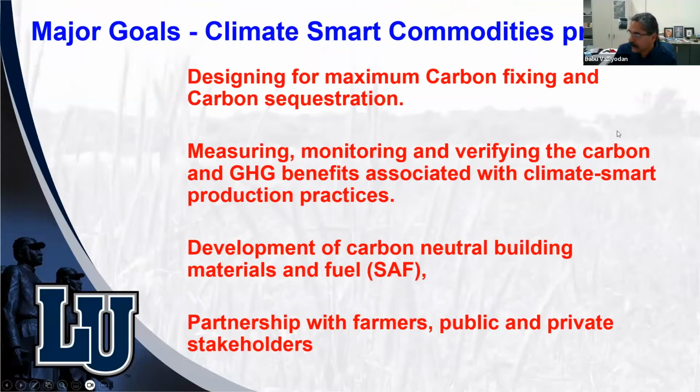What are the major goals? Design for maximum carbon fixing and carbon sequestration. We have to look for specific varieties, or develop specific varieties or lines, having a higher photosynthetic rate and more carbon fixing capacity, and putting more carbon into the soil. And measure, monitor, and verify the carbon and greenhouse gas benefits associated with our production practice, and develop carbon neutral building materials and fuel. Here it is sustainable aviation fuel, and partnership with the farmers, public and private stakeholders. These are the major goals of this project.